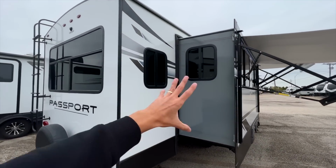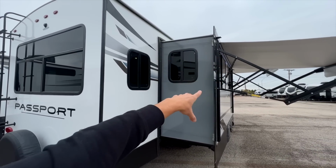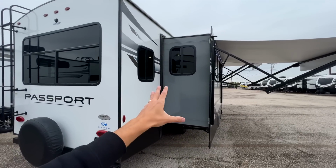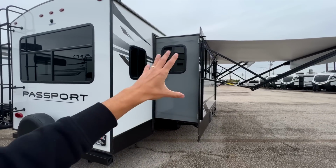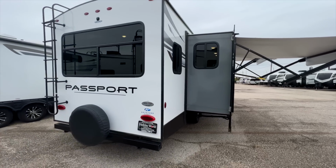Coming back this way, it is a cable driven slide out for both your slides. So you have the cable slide mechanism. This is going to push and pull all four corners of your slide in and out evenly each time, so that it doesn't slope down or mess up the floor or anything like that going in and out. So have that cable driven slide mechanism there.